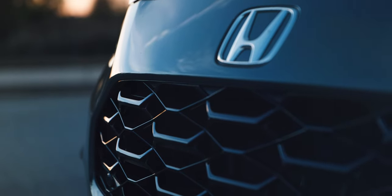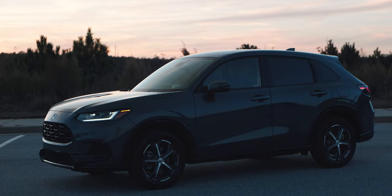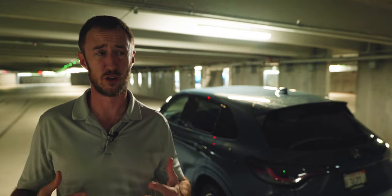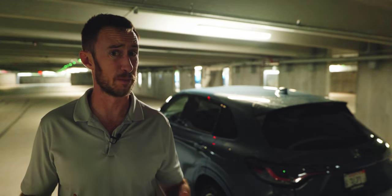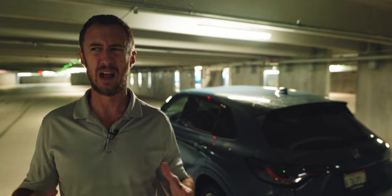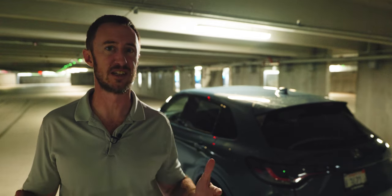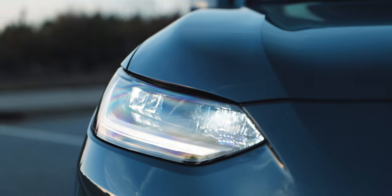It was a chance to stand apart, and this is a segment where some models are competing on style. They're becoming more stylish. So I feel like the HRV could have done a little bit more here to define itself within this segment.